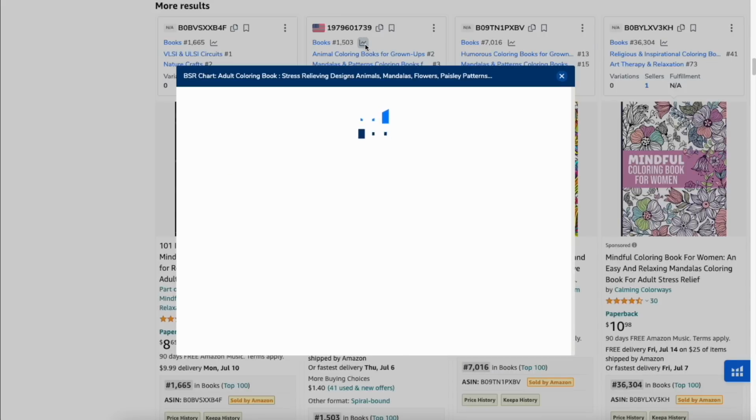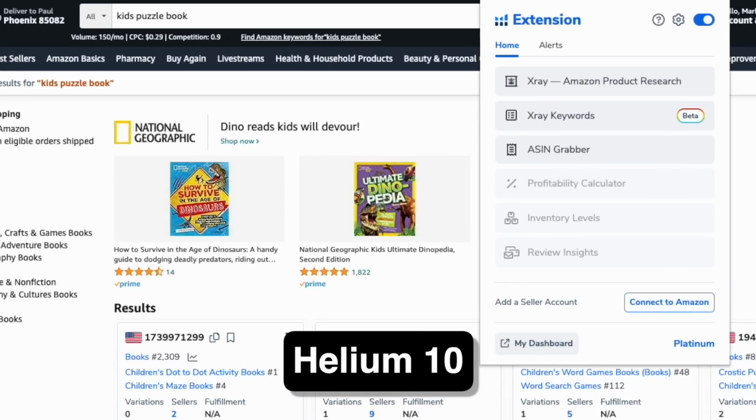Here's an example of a typical sales graph for one of these types of books. To get this information, I'm using the Helium 10 Chrome plugin. Now, the free version of the plugin should give you the information, but I'm not 100% sure because I have the Platinum subscription, but you could give it a try.